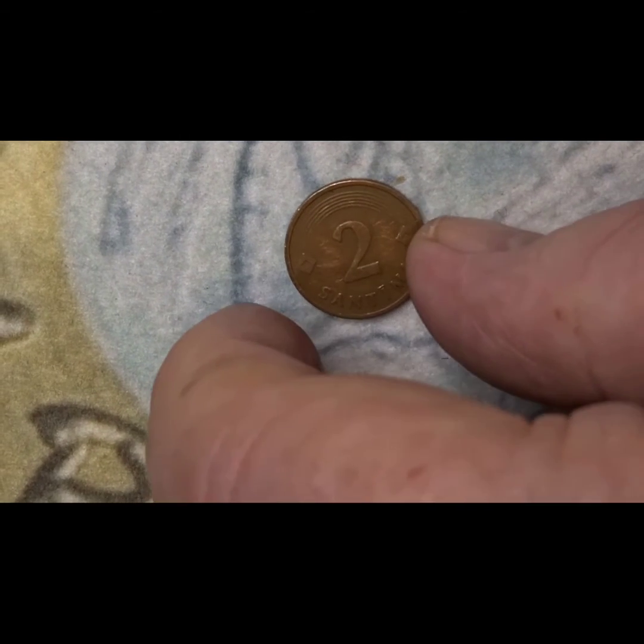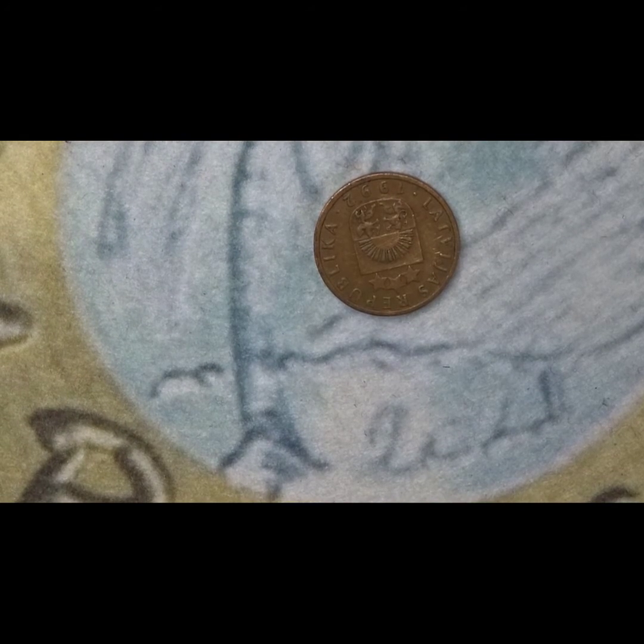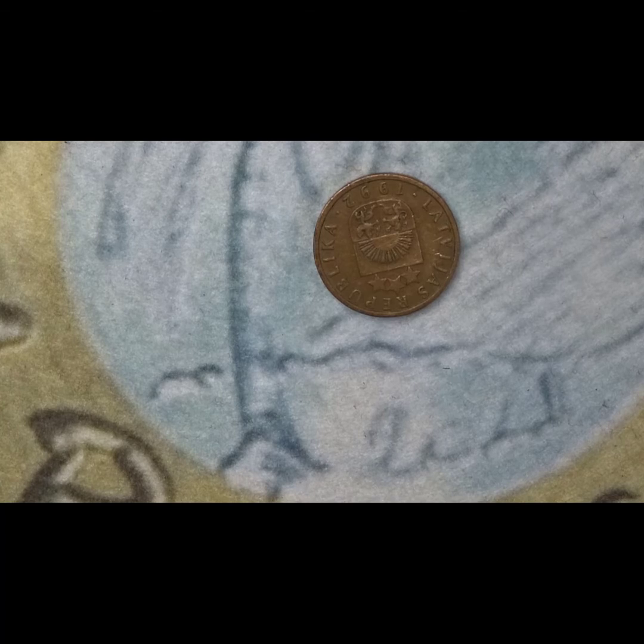It's from 1992. It has a mintage of 35 million. And this is the one that threw me off a little bit and took a little bit of deciphering. It is actually a Latvian coin, and it has a coat of arms of Latvia on that side. Oops, there you go. First coin I've known from that country outside of their euros. It's a pre-euro coin.